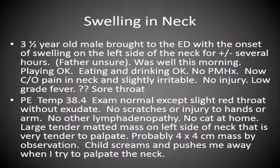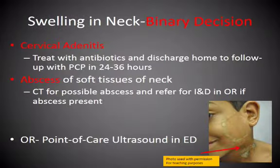The patient does have a large tender mass on the left side of the neck that is very tender to palpate. It's approximately 4 by 4 centimeters by observation. During the exam, the child screams and pushes Dr. Kuhn away when he tries to palpate the neck. So how might ultrasound help us in the care of this child?